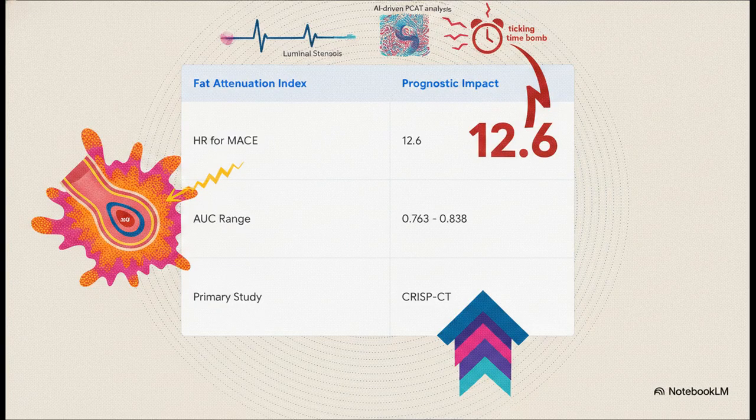To truly understand the clinical power of this, we just need to look at the Fat Attenuation Index, or FAI score, which was extensively validated in the landmark CRISP-CT study. The prognostic impact here is simply staggering. An abnormal FAI score carries a hazard ratio of 12.6 for major adverse cardiovascular events. I want you to think about that for a second. A hazard ratio of 12.6, and this operates completely independently of the degree of luminal stenosis. With AUCs ranging up to 0.838, AI-driven PCAT analysis radically alters our baseline understanding of patient risk.